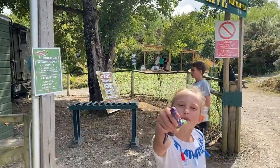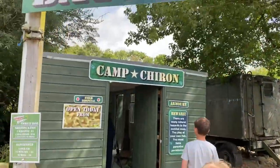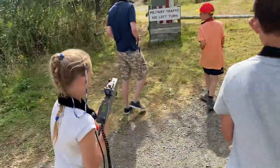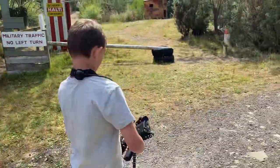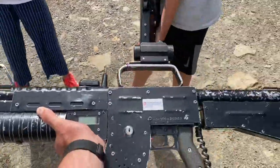And let's Sandy's go. You're taking Sandy in, are you? Okay. I don't know if Sandy could hold a rifle, to be honest. Let's go. So we're all kitted up and we're entering the battlefield. Let's have a look at your gun, Holly. Oh, nice. What you got, Nathaniel? You got a little one as well? I've got this big daddy. Yeah, he's a big gun.